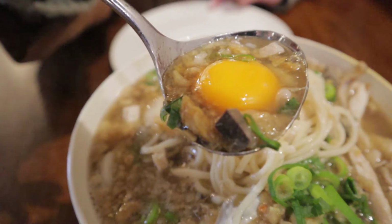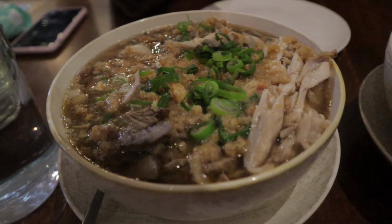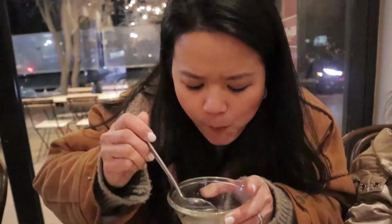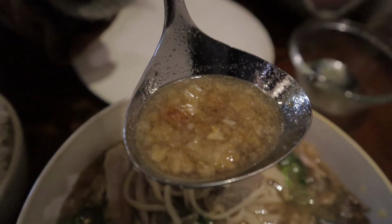The first thing I'm going to try is the soup. Wow, it's so tasty, but it's not oily at all. It's really refreshing. I never tasted something like this. I think they use tamarind. What makes it so special is they put pork cracker in the soup to make it so yummy.